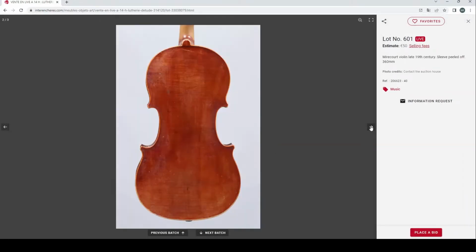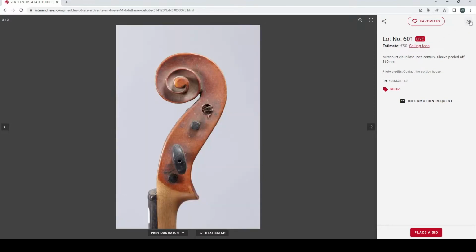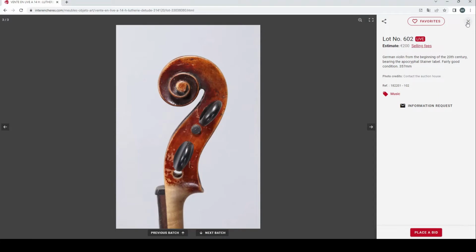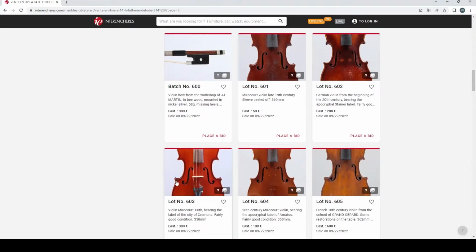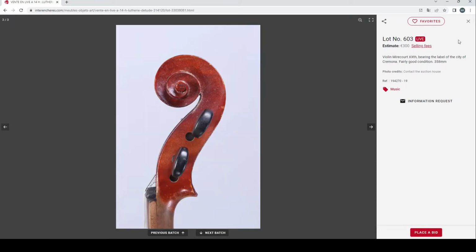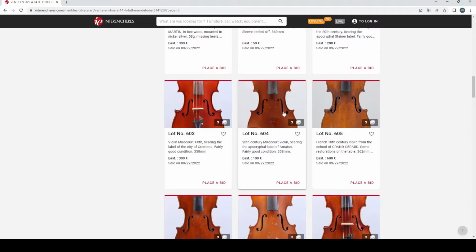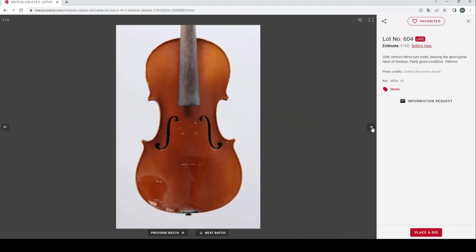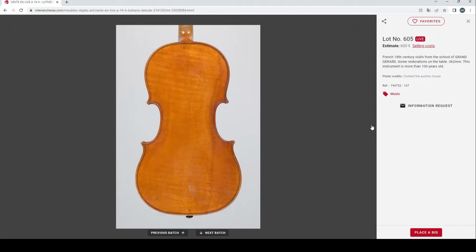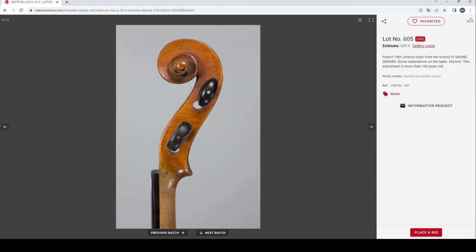Miracle violin, late 19th century there, 50. German bow from the beginning of the 20th century, so German violin, 200. Miracle violin, 300. 20th century miracle violin, 100. French 18th century violin from the school of Grand Gérard, 600 euros. It's quite nice.